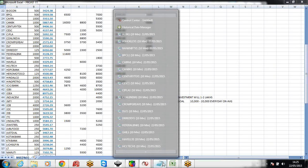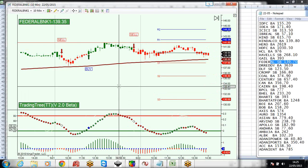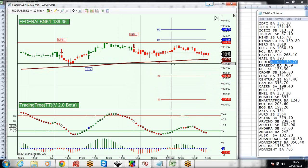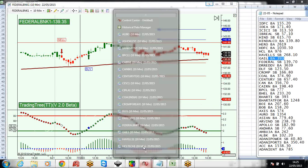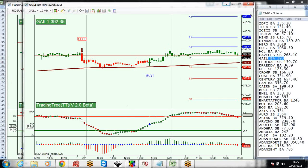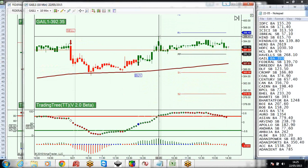Federal Bank, we had a sell call, sell below 139.70. You can see that it's still continuing. The target will be 138.50, 138.60. So we'll wait on that. Gail, we had a buy about 393. So that was a gap up open. 395.